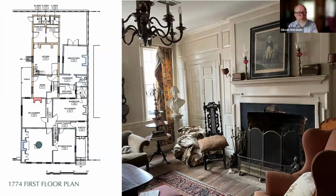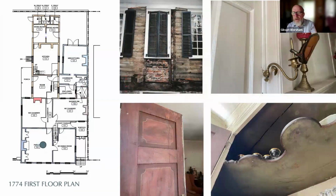Here on the first floor, we see the main room, which is in relatively good condition. You can see all the different interesting features, the beautifully detailed presses to each side of the handsome mantelpiece, and the wainscoting and molded trim. And you can see here one of the gas fixtures that was installed in the mid-19th century that still survives, including its shade. Those are all things we'll want to try to keep.